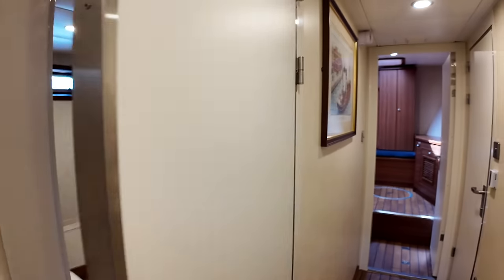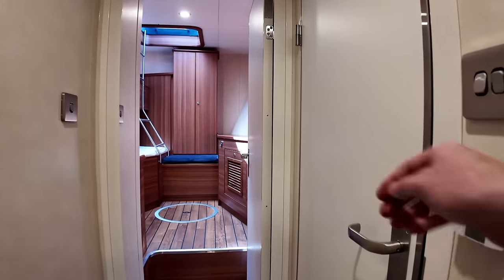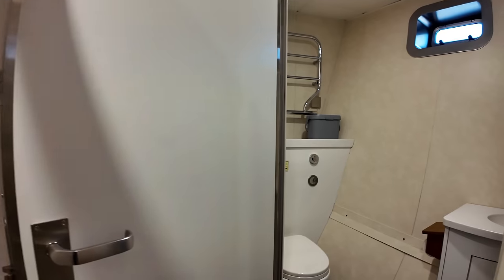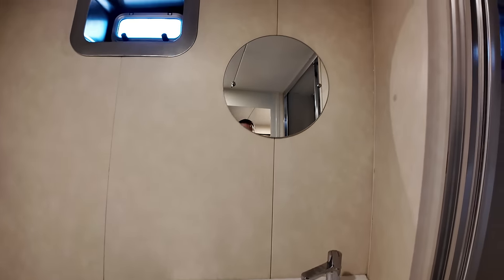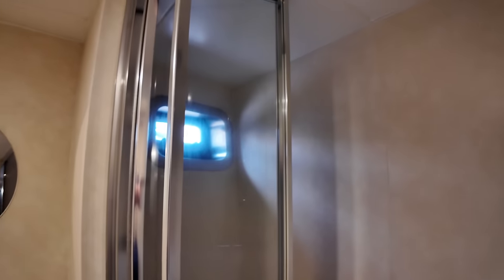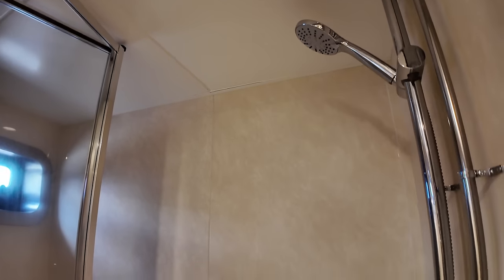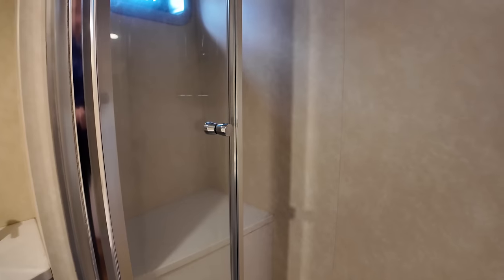But first, let me take you forward. Open up this door. And here we have a toilet, a sink, of course. Standard Royal Navy salute with the right hand because I've got my camera in the left hand. And here we have the shower. Nice size shower in there. Somewhere you can sit as well, just in case it gets a bit rough.